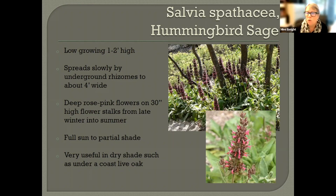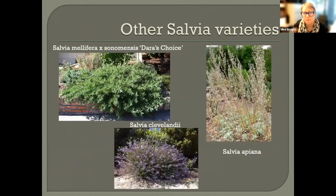It would also be a really great application in dry shade, such as under an oak tree, where you may not be irrigating, to maintain your oak health in an optimal fashion. It really is an extremely tough plant that can go dormant in summer if you're not irrigating it, but can be kept evergreen if you want that effect in your garden with some occasional irrigation.